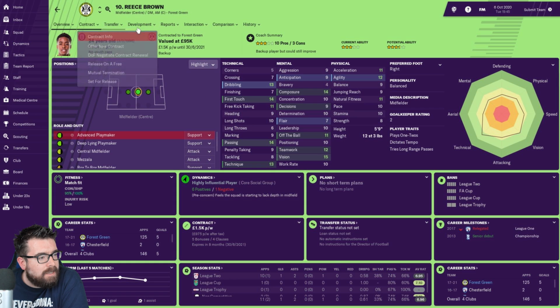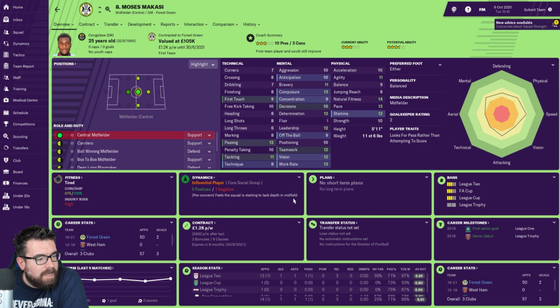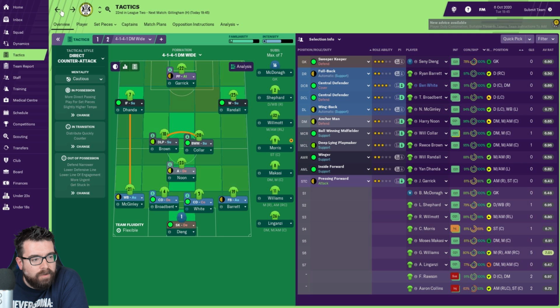Reece Brown is a central midfielder, 24 years old, 3-star current ability, 3.5-star potential. McCassie aside, our best midfielder at the club, and McCassie is another one who's not fit. I don't know why none of our players are fit, but Brown has been here a while, played lots of games. That's a good thing. And then, there you go, McCassie down on the bench, not fit to play, rubbish.